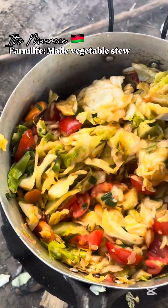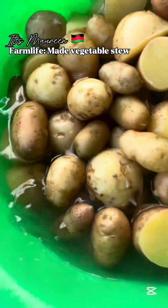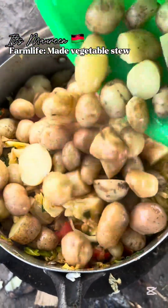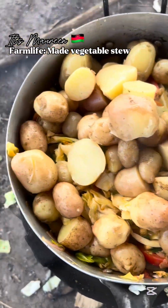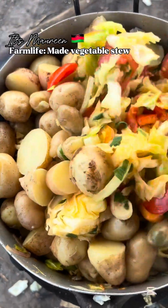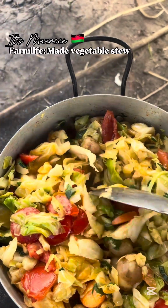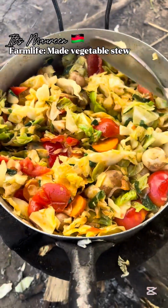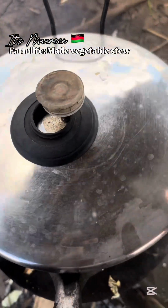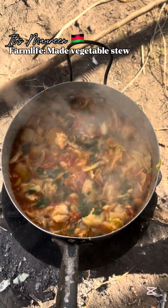Yeah, as you can see, there's some water coming out of the cabbage, so it's cooking. And then I put back my potatoes because they weren't fully cooked. And yeah, again, my pot is too small, I know, but we had to make it work. At this point the people were just looking at me going, what is this woman making? But I told them, you know what, whatever it is, it's going to be edible and it's going to be yummy. Just put things together and we make something yummy.